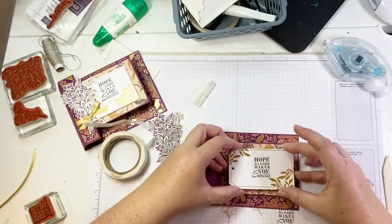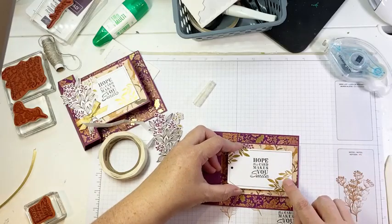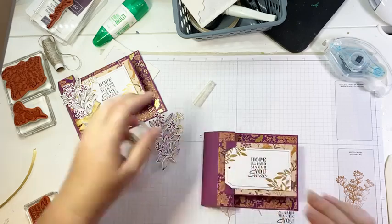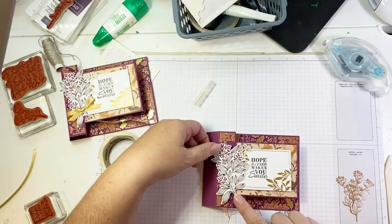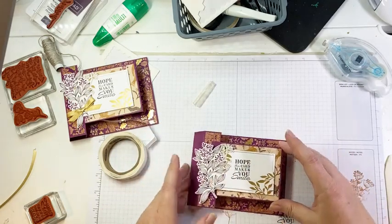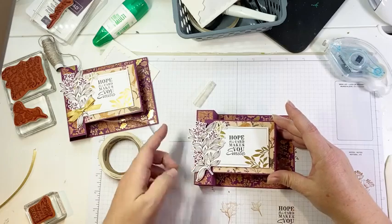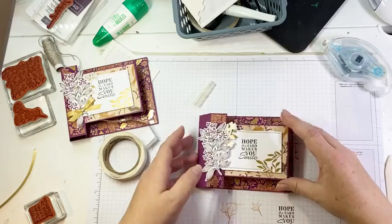All right, so we're going to go ahead and add our tag to our project here. Okay, and then these little guys are going to go on right about here. We don't have to worry about this hanging off the edge. It can hang off when the card is open, because when we close it, it's going to squish flat and be able to fit in our envelope.